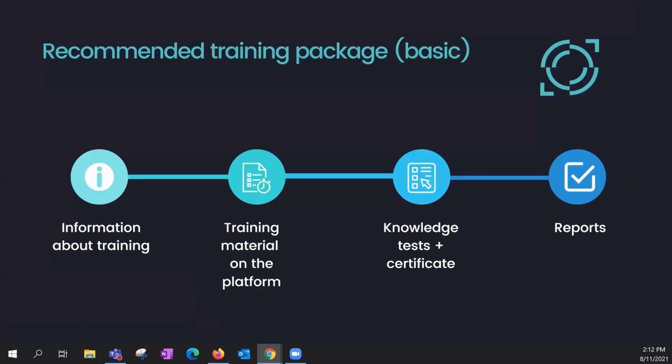Now let's talk about possible packages and scenarios. Let's say we have a small company with 30 employees. They have only just begun to take an interest in cybersecurity. They have already implemented several technical solutions, and they are planning to train their employees. Their budget is limited, so in this case, you can offer a simplified training package.